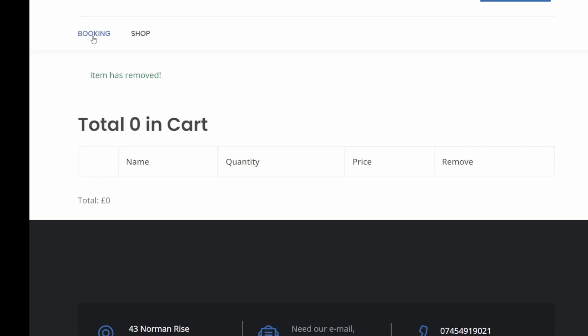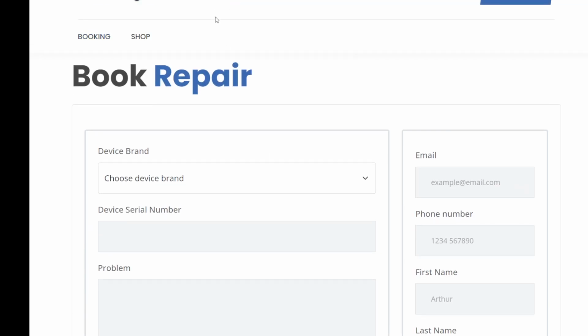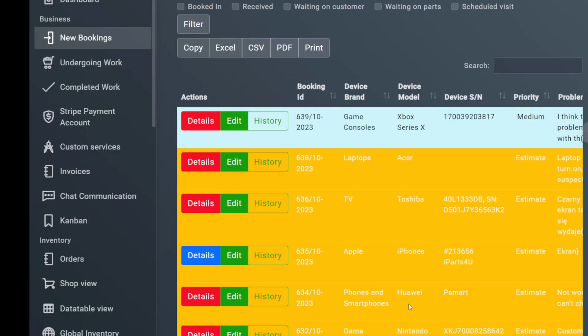okay, that's booking. Now customers can book an estimate as well, not only the repair. So by default it's estimate for the customers, and when we see yellow we know we need to act quicker because the customer wants an estimate. So that's another thing. And one more thing as well, notes, which are superb.